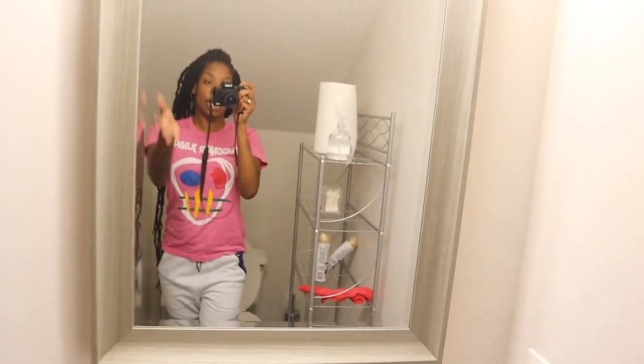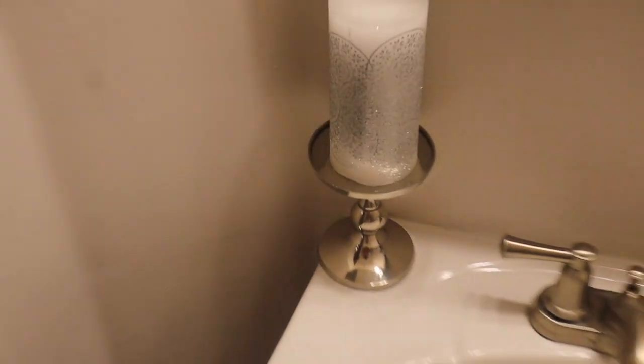But this mirror wasn't originally here. I switched this mirror out because I feel like it'll look better. It was just a white oval mirror in here. But I'm like, no, I like this mirror. I need to switch that mirror out. And this mirror is totally better. So when your girl takes her pics, I could be on fleek. So I got this little candlestick right here.